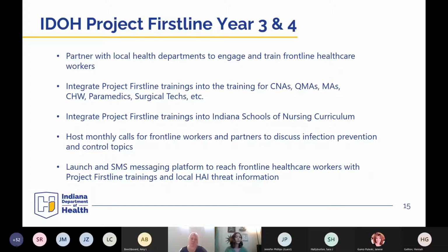We're also partnering with the University of Indianapolis, and they're going to be working with different associations to help us integrate Project Firstline trainings into Indiana Schools of Nursing curriculum. This is one initiative that CDC requested that we work on, which is how to incorporate these trainings into current curriculum. So helping schools of nursing see how they can pull the Project Firstline modules that are already created and build those into their curriculum.